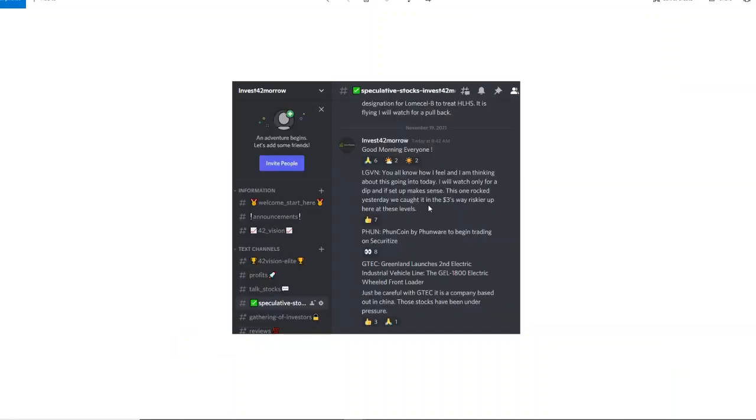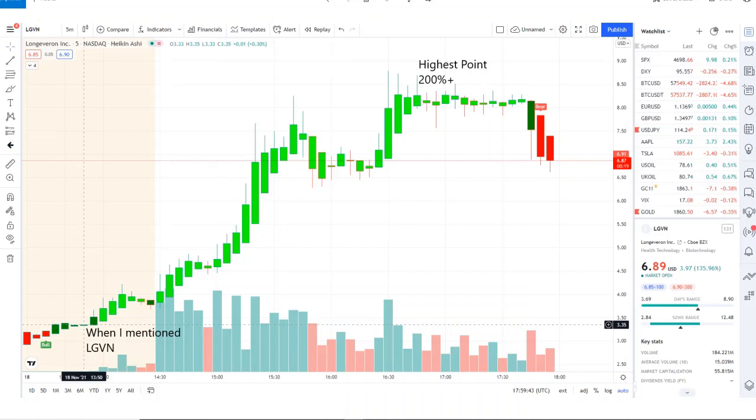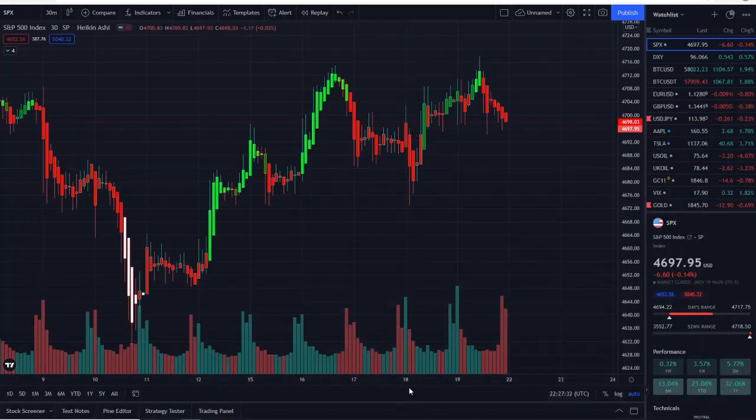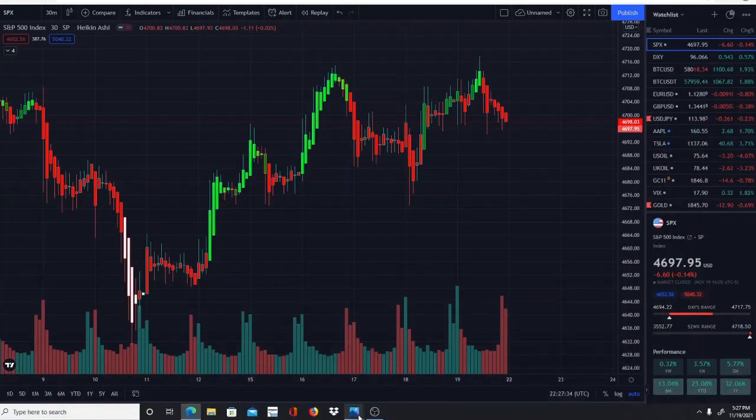And these were the stocks I mentioned this morning. Every single one of them gave us 10 to 20% jumps from their dips and rips. This was our home run from yesterday, LGVN. It gave us nearly 200% plus at its highest point. And from mentioning it in the threes yesterday all the way into today, it nearly went up 500% from yesterday's lows to today's highest point of possibility.